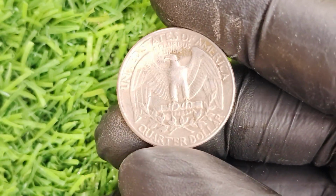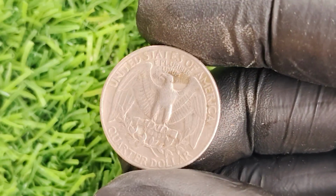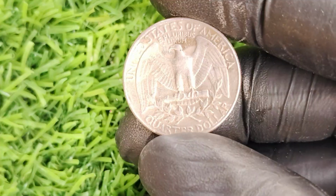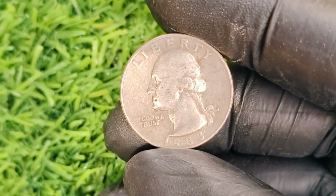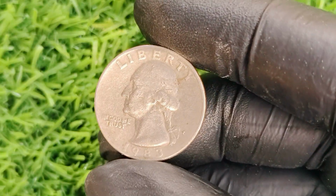It's all about condition. There's something called full strike or full detail. It means every single tiny line and detail on George Washington's hair, his cheek, even the little rim around the coin, it's all crisp, clean, and sharp. Like it just rolled off the press. Then there's no mint set rarity. Collectors drool over this because it means it's way harder to find high-quality coins from that year.